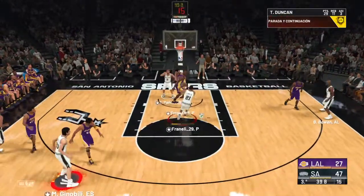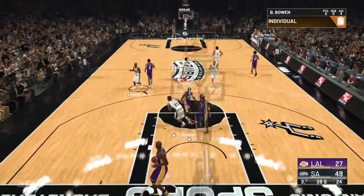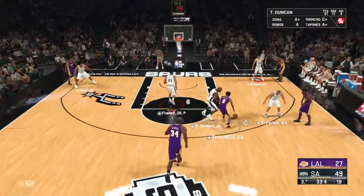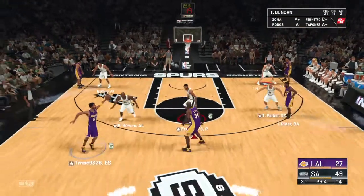It's Parker on the attack. Duncan. Duncan uses the glass on the layup. Given 31 now. And you know Coach loves seeing his offense operate at this level. Great passing out there.